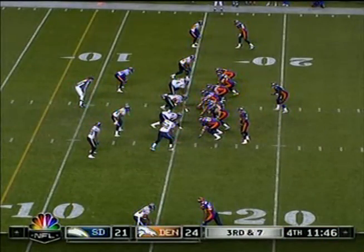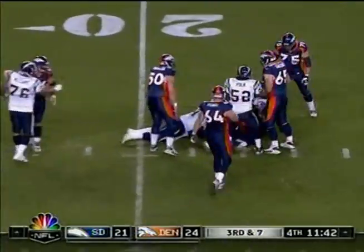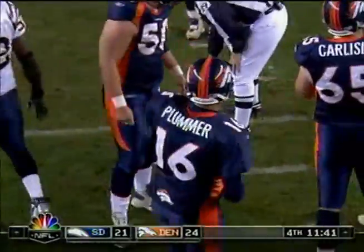Plummer out of the shotgun. Drops the ball, picks it up, and they'll tackle him back at the 22, so you don't know what they had in mind here. But now you know that Jason Elam will come in to attempt about a 39-yard field goal.